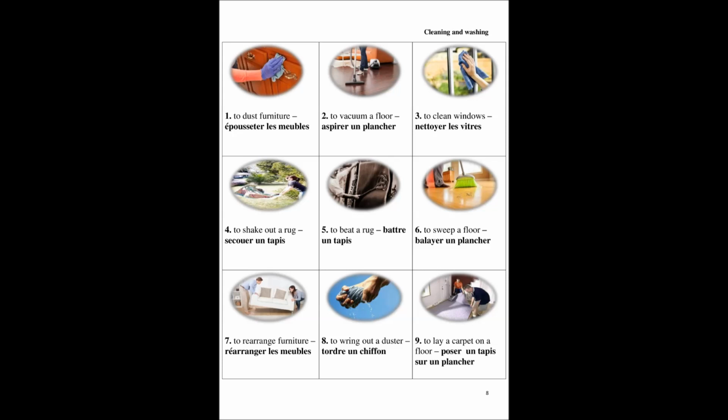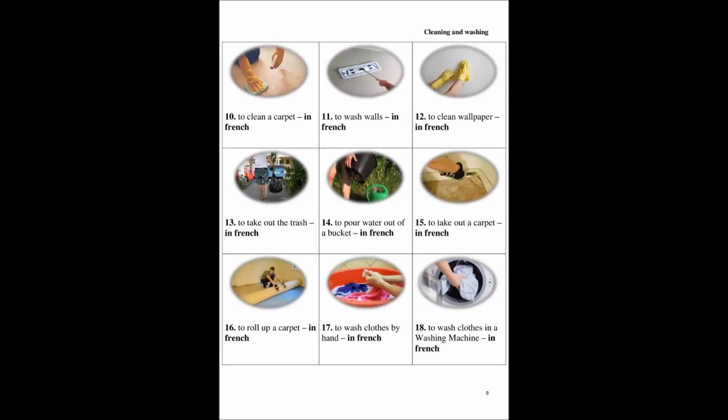Réarranger les meubles. Eighth illustration to wring out a duster. Tordre un chiffon. Ninth illustration to lay a carpet on a floor. Poser un tapis sur un plancher. A quick overview. 10th illustration to clean a carpet.